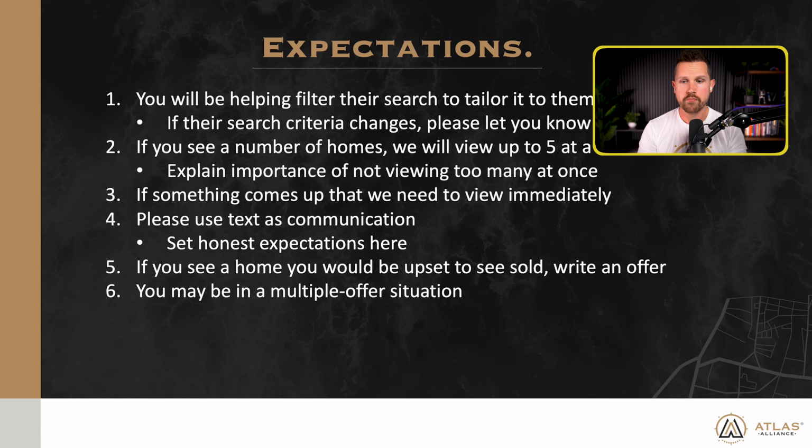But if you set that expectation and let them know up front, then if you say, hey, after 7 p.m. I don't really respond because I'm spending time with my kids and my spouse, and they message you at 9 p.m., they're not expecting a response until the next day because you told them. It's such a simple thing that will save you so much headache and so much frustration.